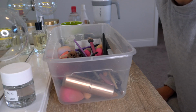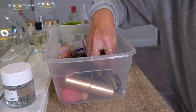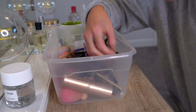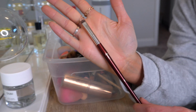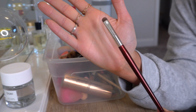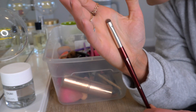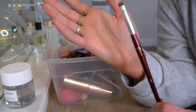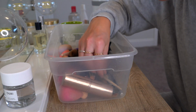I feel like I have discovered a treasure trove of brushes in this box. I have lost so many of these brushes. This is another one of my favorites. This is the BK Beauty 204. It's the little baby smudger. I love this brush, and I could not figure out what I did with it, and it was at the very bottom of this box. So that for sure I want to keep.